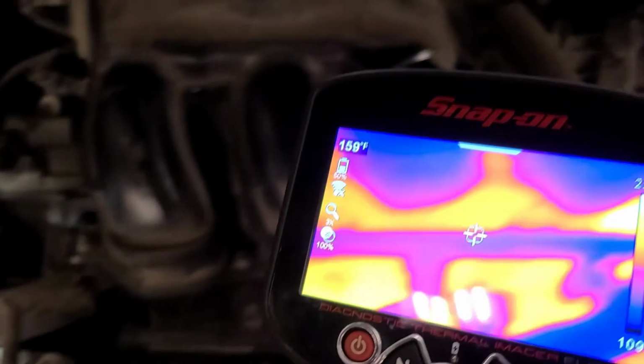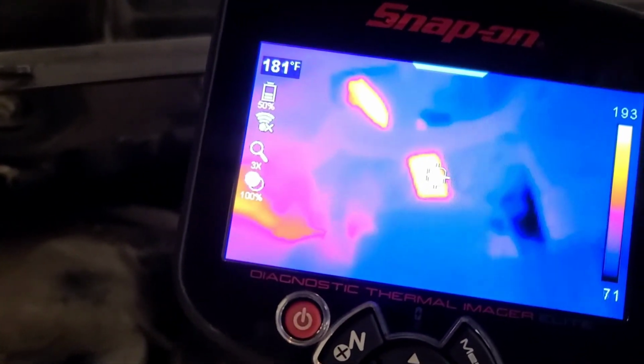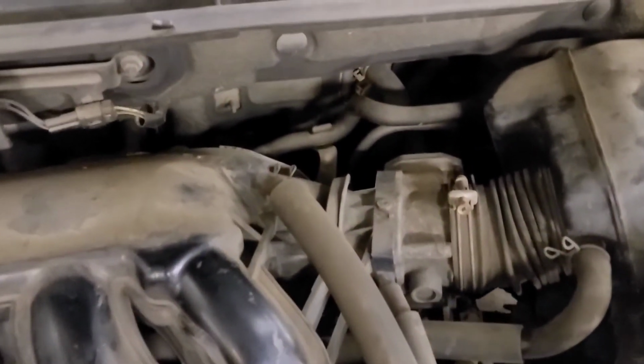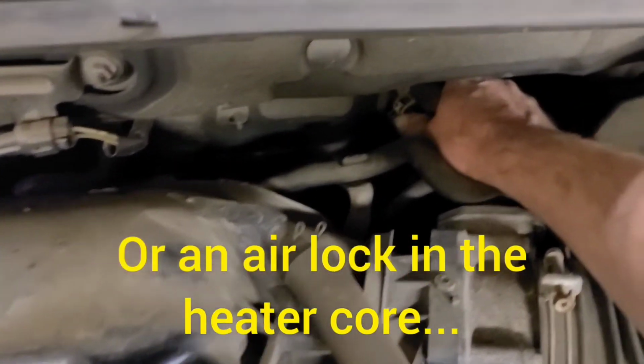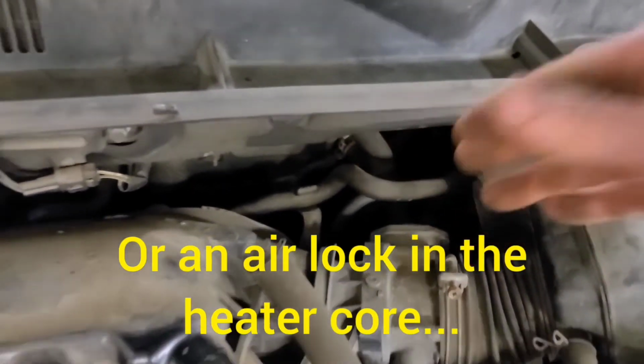It's not running hot. Yet if I look at the heater hoses, you can see the bottom hose there is 180 and the top hose is 95. So there's a problem with the heater core. More circulation through the heater core. The top hose is cool and the bottom one is uncomfortable to hold on to.